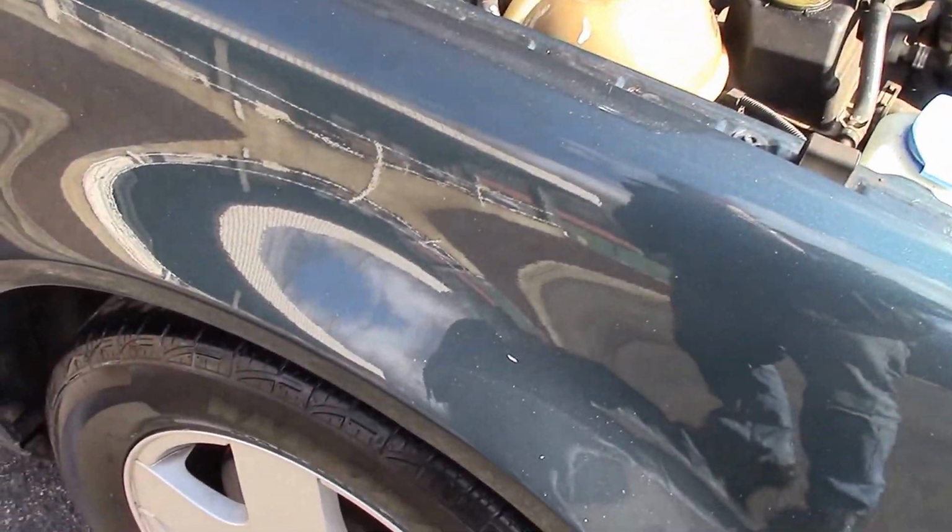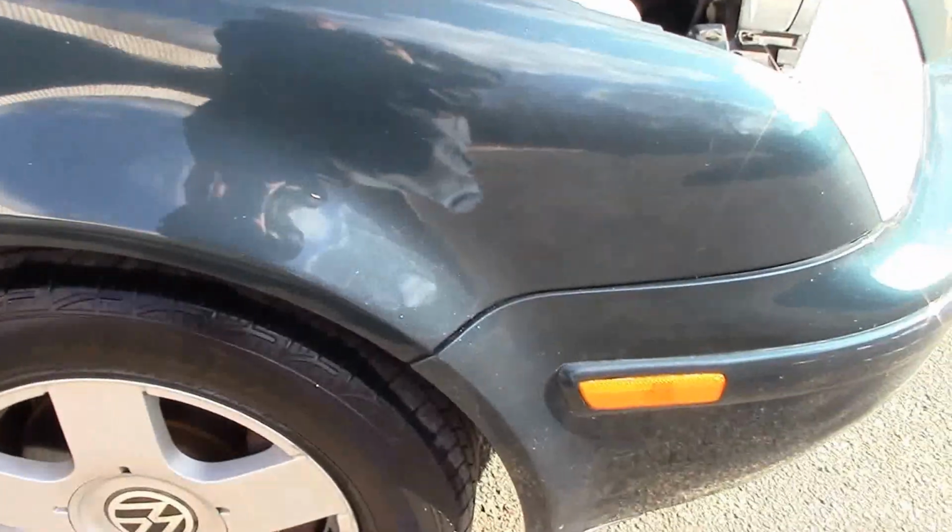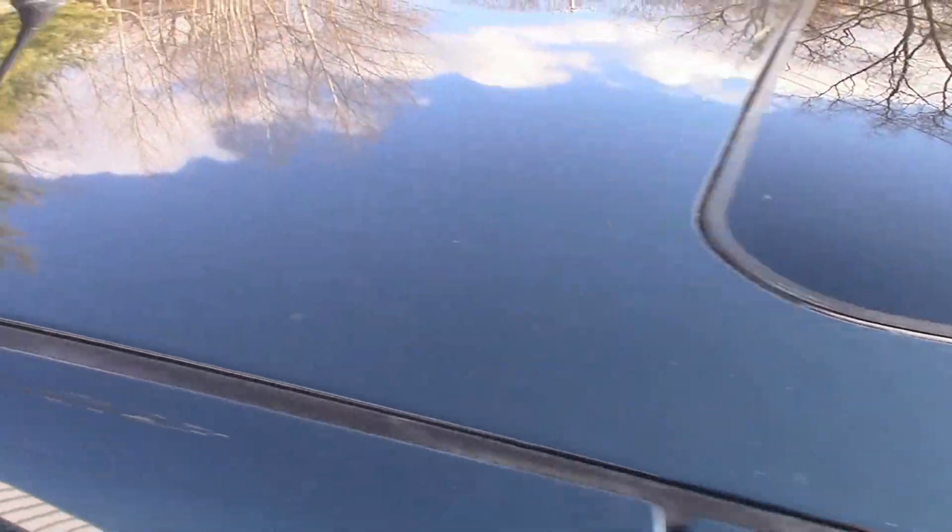All right, right front fender, no dings, or yeah, no dents. A couple of minor little scratches, etc. Right front door has one minor ding under the handle there, but other than that, looks pretty nice, pretty clean. Here's your roof. Let's check out this side of the vehicle.